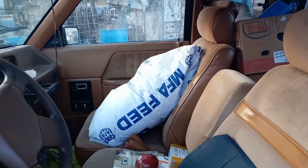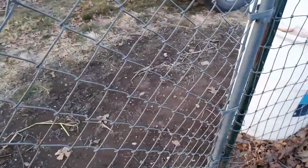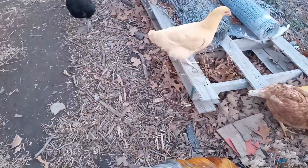I have a whole bunch of those bags. I thought I was gonna put it in the feed today, but I didn't. I don't know what I was thinking. But today was kind of a weird day anyways. I got up early and started to take off for work. And then I realized, oh, I don't really need to leave yet.